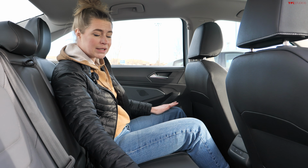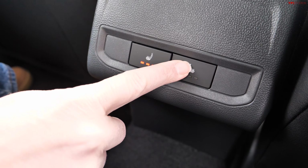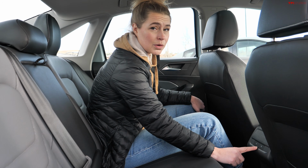And they continued this dual color seat design in the back, which looks really nice. No HVAC controls or vent back here, mind you, but at least you do have some heated seats to keep yourself warm in those colder months.